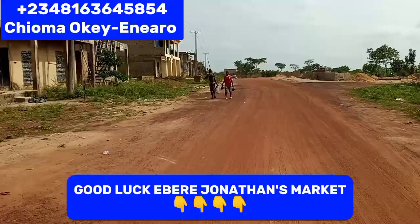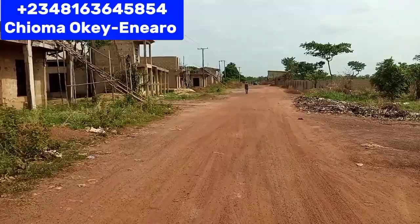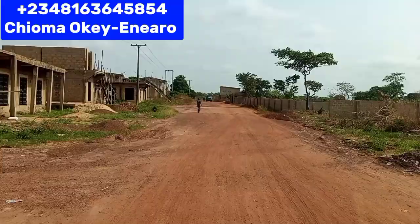By my left hand side is still Goodluck Ebere Jonathan's Market. From this Goodluck Ebere Jonathan's Market to this Eastern Home Estate phase 1 is like 2 minutes drive. So it's very close to this market.